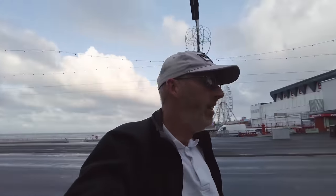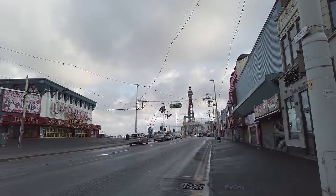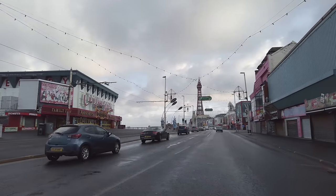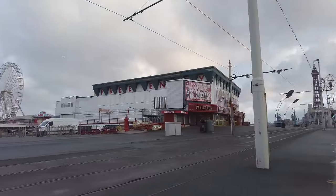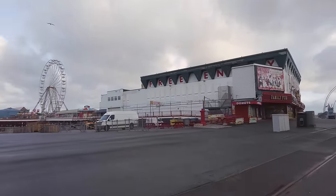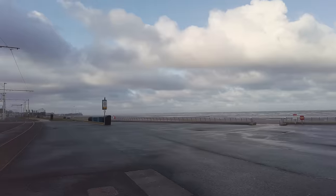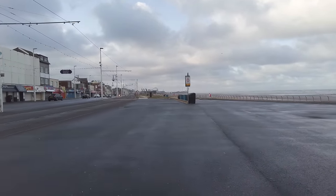There you go. Central pier, the big wheel's still there. Blackpool Tower still standing. So this is how it looks on Blackpool Promenade at 7:30 Friday. So the strongest of the winds were actually not too long ago, about 2 hours ago. I can hear the wind blowing through the overhead wires. When you get that whistling.